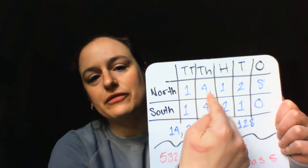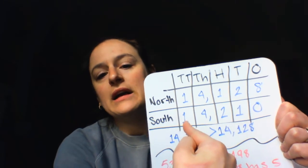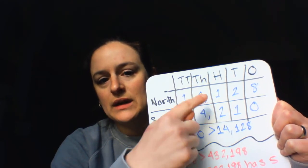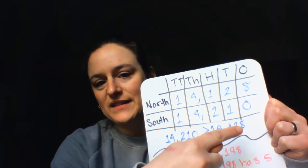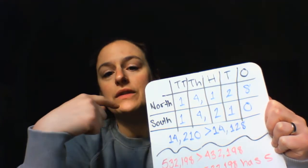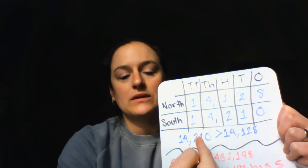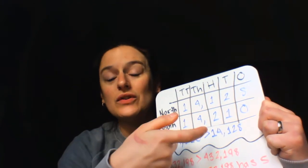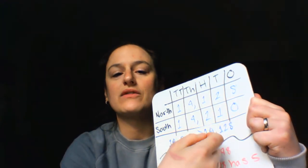Now, the second to last problem is about 2 elementary schools comparing how many cans they've collected. And again, I have put them into a place value chart because it makes it very easy to describe those differences. So, North Elementary collected 14,128 cans, and South collected 14,210. Same digit in the 10,000s, same digit in the thousands, but South has a digit 1 greater in the hundreds. South has 2 in the hundreds place, whereas North only has 1. So I know that South has a greater number of cans, or that 14,210 is greater than 14,128. I could also have written this the opposite way. I could have said that 14,128 is less than 14,210.